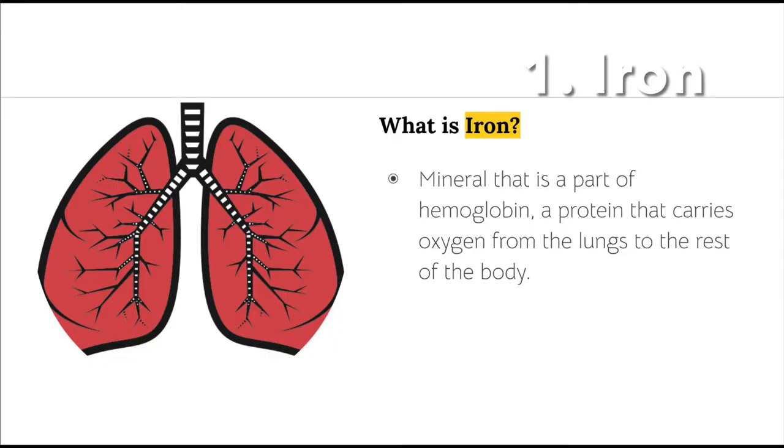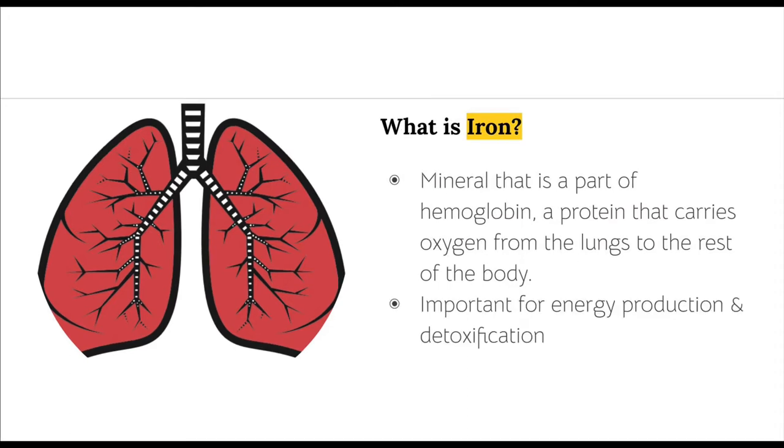One of these nutrients is iron. Iron is a mineral that is found in hemoglobin, which is a protein in your red blood cells that helps to carry oxygen from your lungs to the rest of your body. Iron is also important for energy production and for detoxification. Iron deficiency is one of the most common nutritional deficiencies in the world. About 30% of the population has low levels of iron.